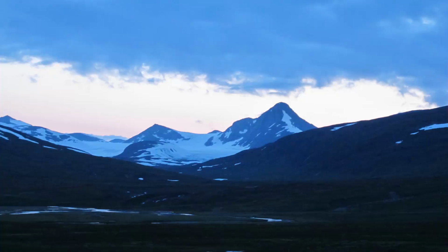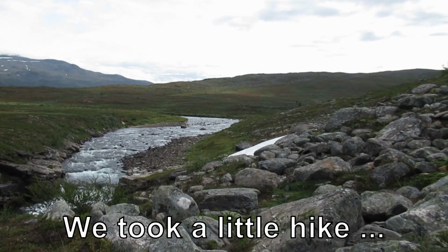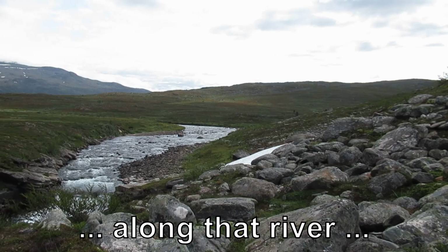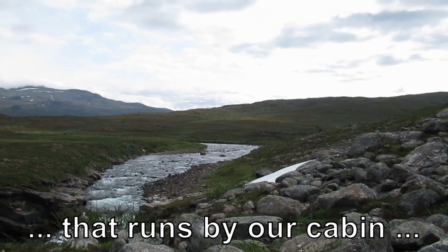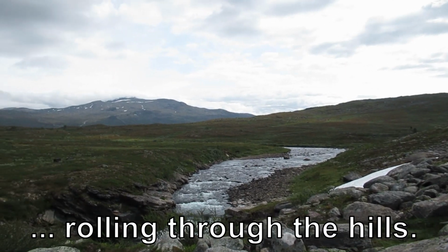Enjoy! I love this picture. This is the most beautiful part about the cabin, that it looks onto those mountains. Yeah, that was a very nice cabin, and we had it for ourselves. And it was huge, right?